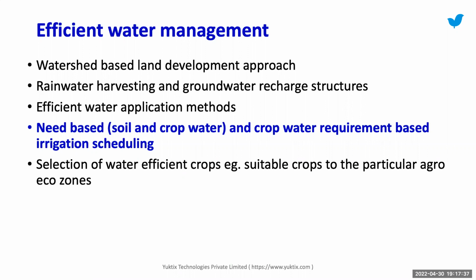If the land parcel is very big, the farmer himself can go for a farm pond, or if some nala or some natural drain is running through his field or running by his field, he can have structures like check dams, percolation tanks, and other things.